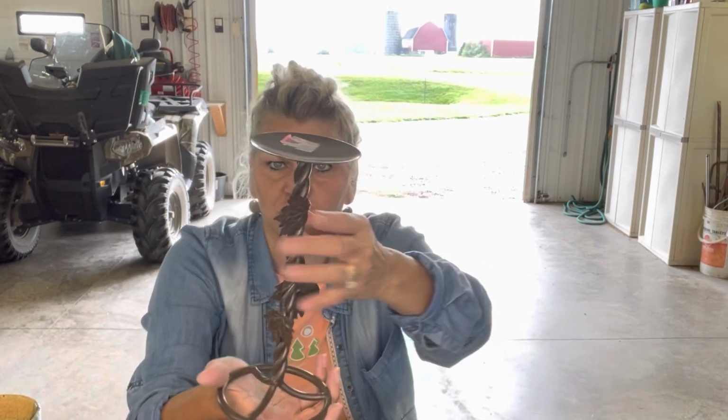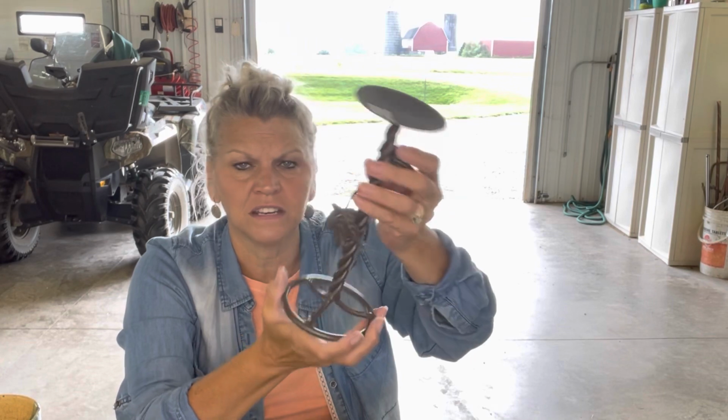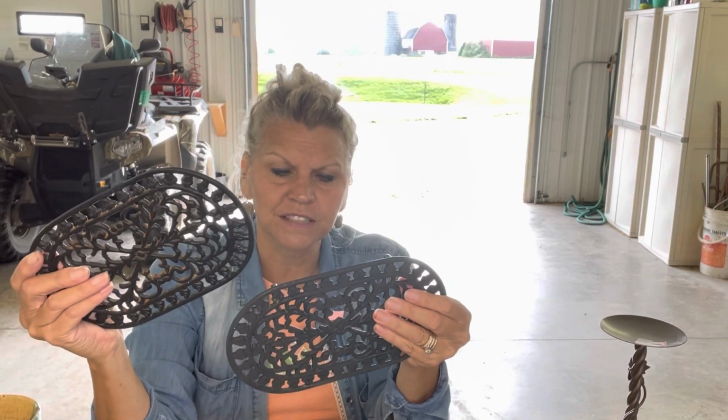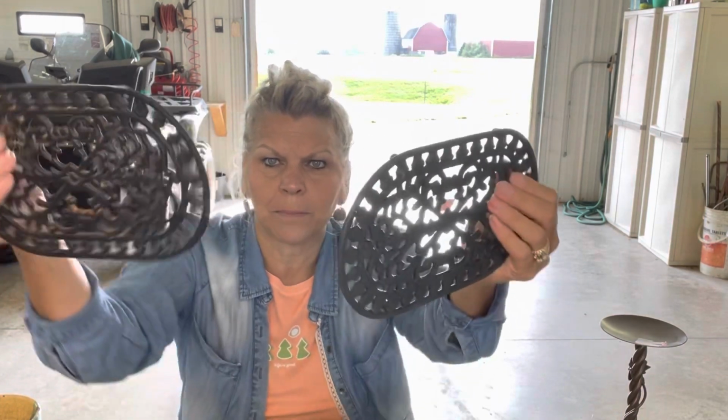It'll get something to add a little bit of fun decor look to it. I have 2 metal trivets. I told you I had a big haul. Are you still with me? I have 2 metal trivets. They are 58 cents a piece.